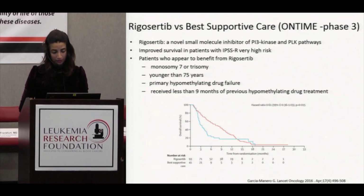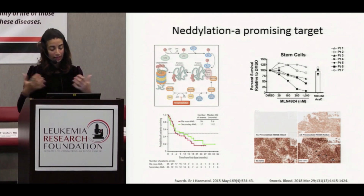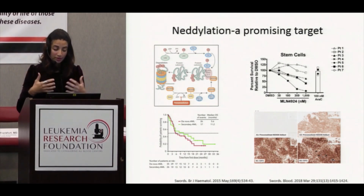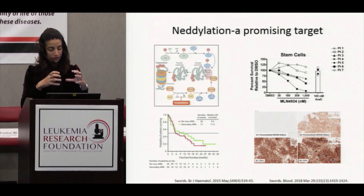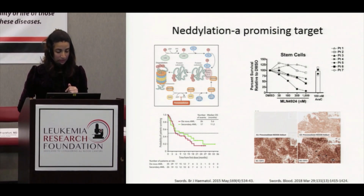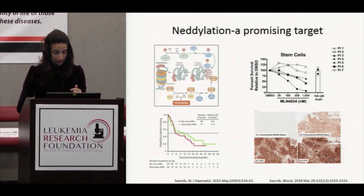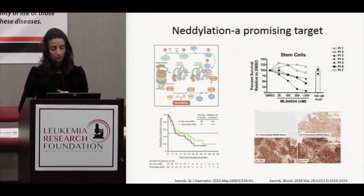And then there are some other agents in development, like a multi-kinase inhibitor called rigosertib, which is sort of mutation agnostic and seems to work in high-risk MDS. Neddylation is another interesting target. So it targets the ubiquitin ligase pathway, which is also what bortezomib and carfilzomib do. So the proteasome is the protein destruction system for a cell to prevent too many proteins accumulating in a cell. And neddylation basically targets that pathway and has shown some activity in AML that evolved from MDS and now has moved back into MDS and is being studied in combination with Vidaza and is in phase 3 studies. So this will be an interesting combination partner with Vidaza.